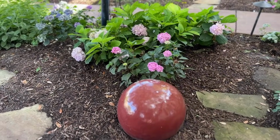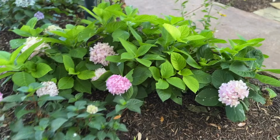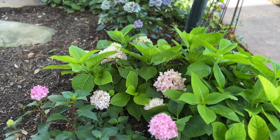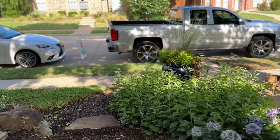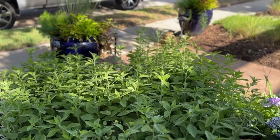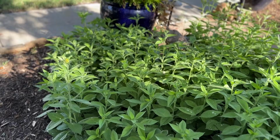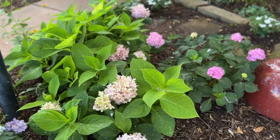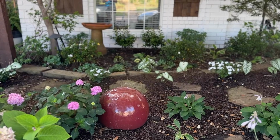Okay, but these hydrangeas over here are blooming. We have a brand new one right here. Y'all, I wish I could give you the name of it. I wish I could. It's beautiful though. It's the hydrangeas. And then right here, I'll walk you over here. But when these all bloom, they are gorgeous. Just a pop of yellow in the garden. And of course we have some decorations.